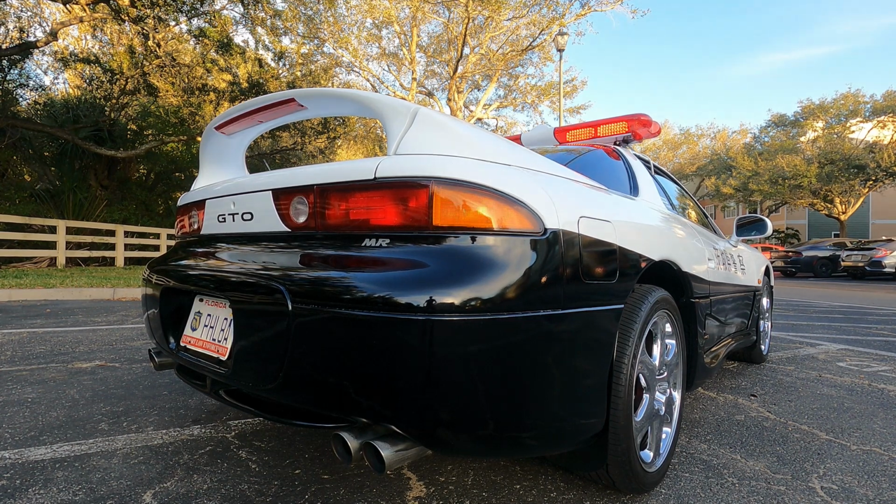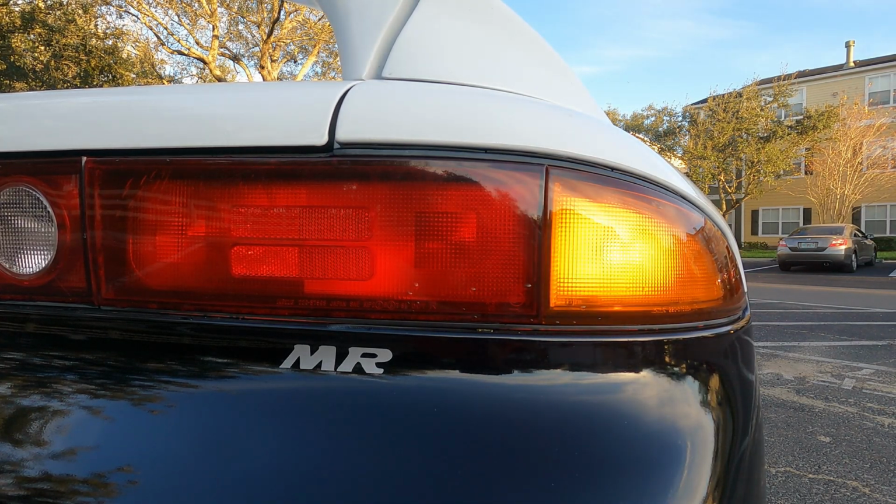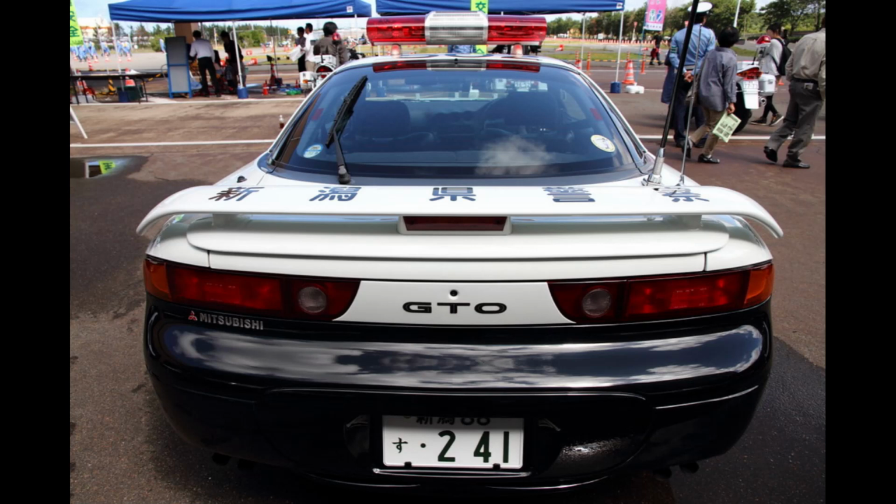I also have the Mitsubishi logo and MR logo matching the pictures. The GTO MR model appeared in the Japanese market in August 1994. The MR stood for Mitsubishi Racing. The GTO MR was a lightweight GTO twin-turbo that deleted four-wheel steering, ABS, ECS, and active aero, but was mechanically identical to the normal GTO twin-turbo model. Not all police GTOs were MRs, but the Ibaraki one was.